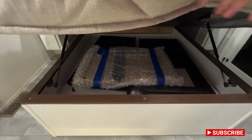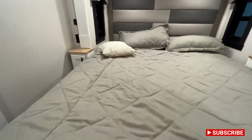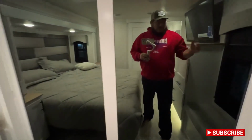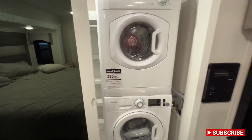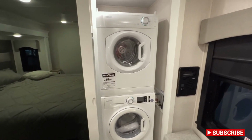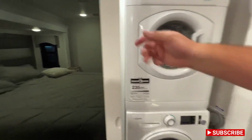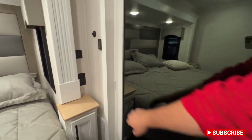Underneath here you have some storage. Right now it is currently taken up with the two extra chairs for that dinette. And then right here you have a closet. Now this customer opted to go ahead and put in a washer and dryer for a more residential touch. You are welcome to do that. Or if not, it has some shelves. That way you can kind of put whatever it is that you need, if you're not full-time and if you're just using this as more of a weekend warrior.